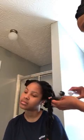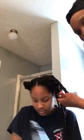All right, y'all. So I'm putting a little bit more oil on her ends right here. I'm about finished, and I'm showing y'all how much oil I used. Finished every 4 months, yeah, something like that. More often. See, that's twice as much as I've been doing it, so that would be more often for us.